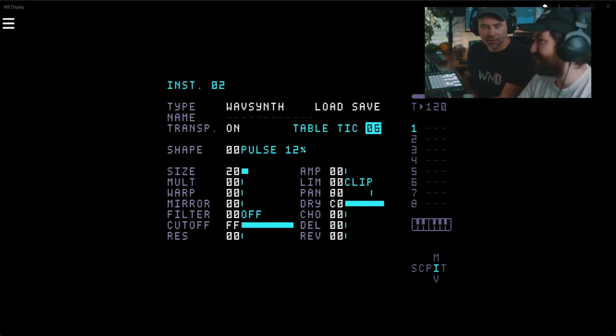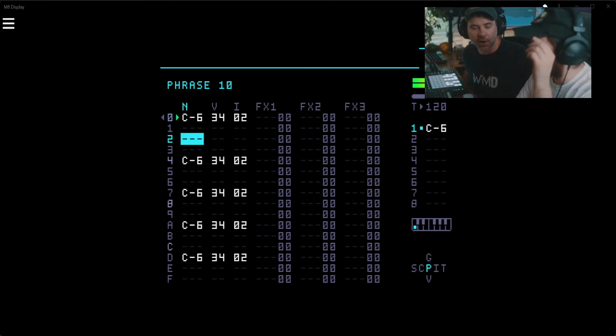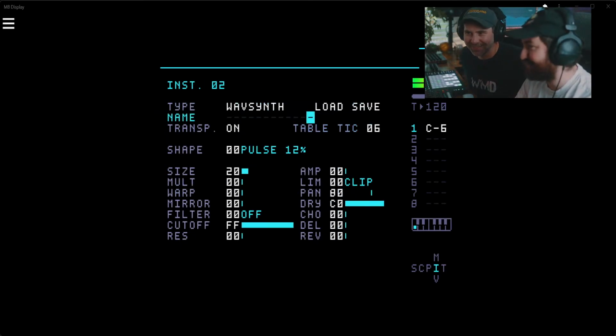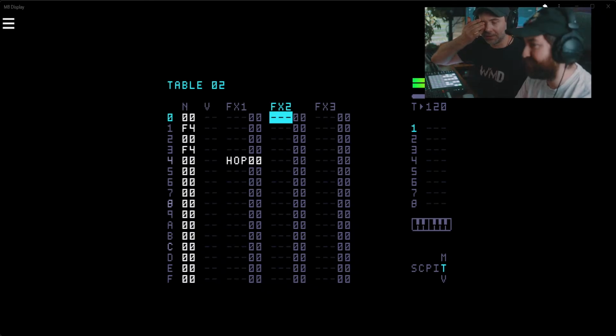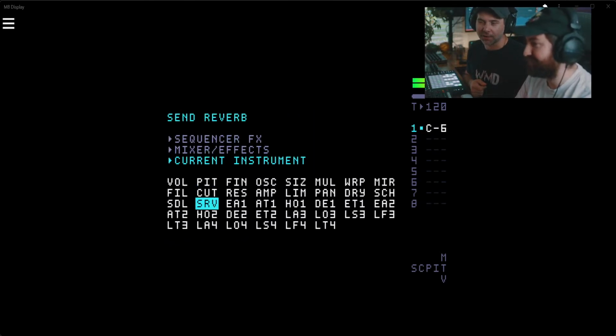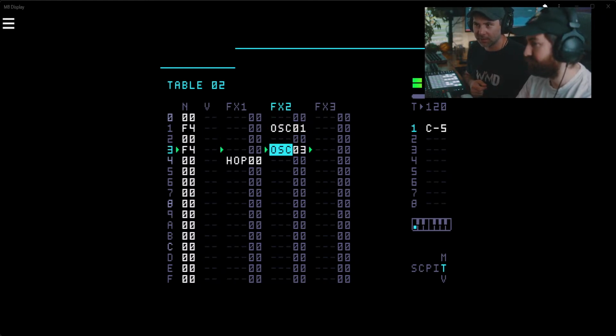I don't really use ARPs that much. If I were doing it, I wouldn't ARP like that. I love tracker ARPs too much, because the tracker arps don't reset the envelope in the filter, or the amp envelope in the filter. So I'm trying to do classic ARP in the sense of an arpeggiator.